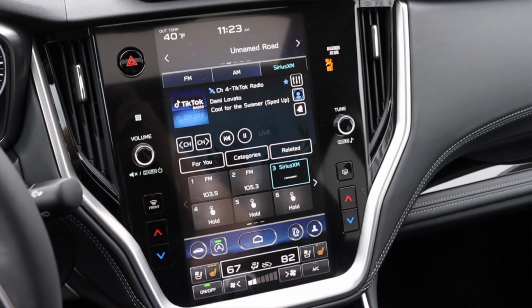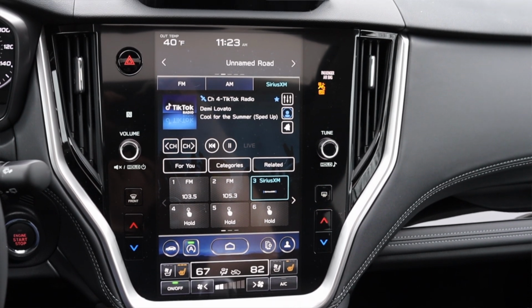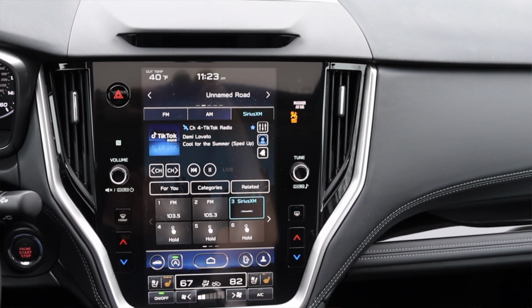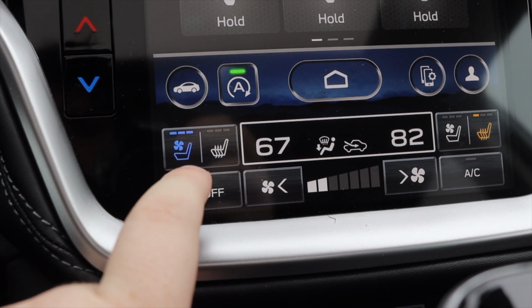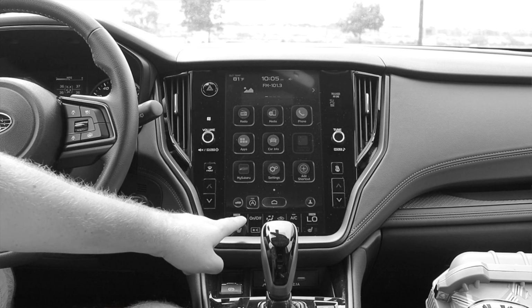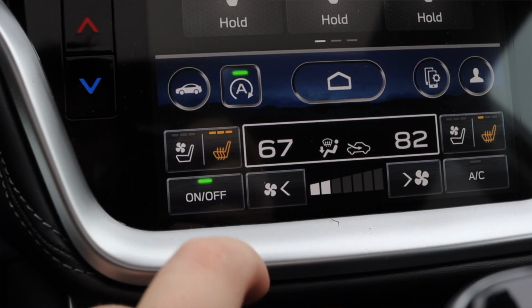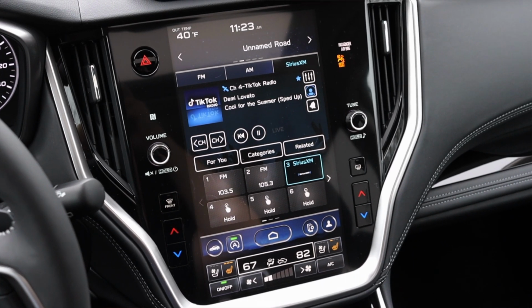Then we have the giant screen. This kind of dominates the interior a little bit, not nearly as bad as like a Tesla, but they have made some UI changes, mainly the fact that now the heated seats and ventilated seats are no longer hidden in a menu. They're right down at the bottom at all times, which was a big complaint of mine with previous Outbacks. So it's nice to see that Subaru's been listening to their customer base and making changes to better suit them. The overall look and feel of the screen is fine.